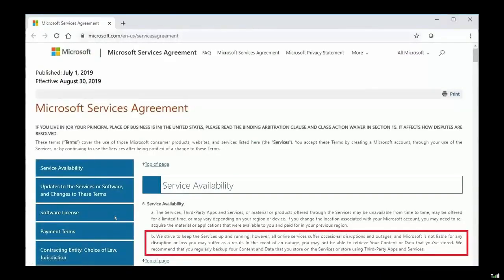And really, to validate this, I took a screenshot the other day when I was preparing for this from the Microsoft Online Services Agreement. Under Section 6B, Microsoft actually state, specifically in this red box here, we recommend that you regularly back up your content and data that you store on the services or store using third-party apps and services. So Microsoft actually recommending that you use a third-party service to protect your data. And I think that's a very clear differentiation of you're getting a solution that's highly available, but backup is another kettle of fish.